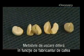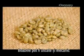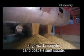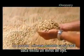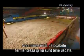Drying methods vary among coffee makers. They're a closely guarded secret. The beans can also dry mechanically in rotating drums that pump in heated air. Workers closely monitor the process and empty the drums when the beans are dry. A supervisor smells them to check for a vinegar-like odor. That would mean the beans are fermenting, a result of improper drying.